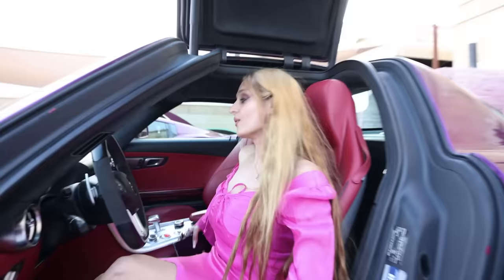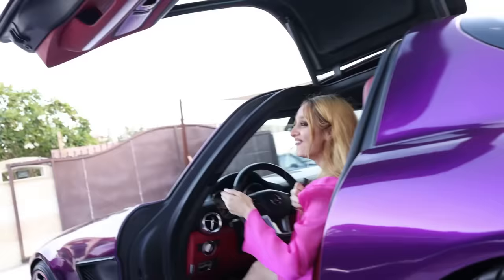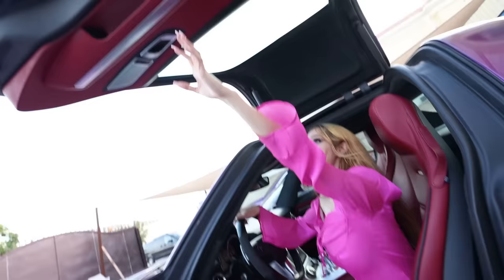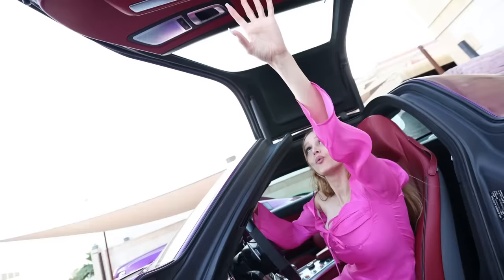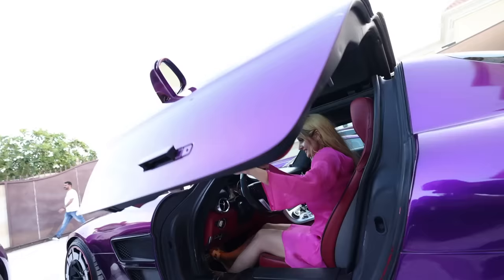Wow. Okay. What is up with these doors, bro? You can't close it? Is it normal? Yeah. Why did you guys have high doors? I need a button for this. Can you customize it? No. Okay, come on, close the doors.